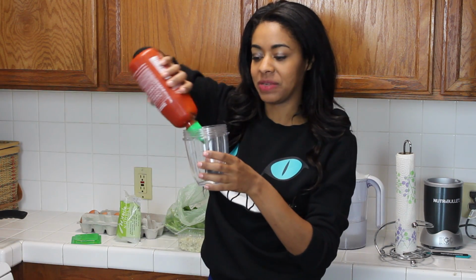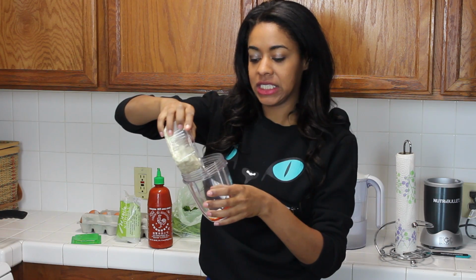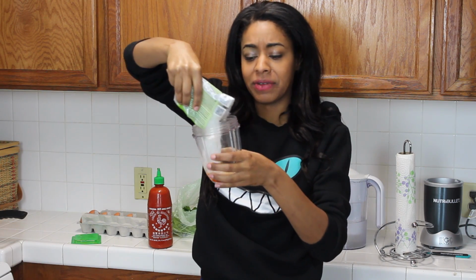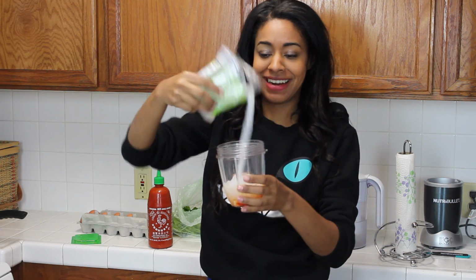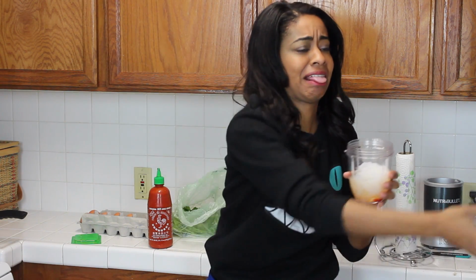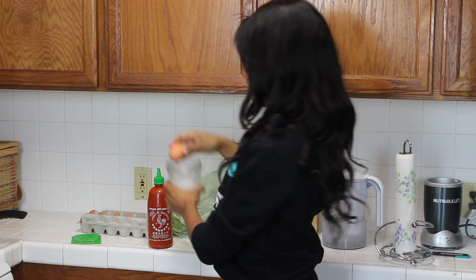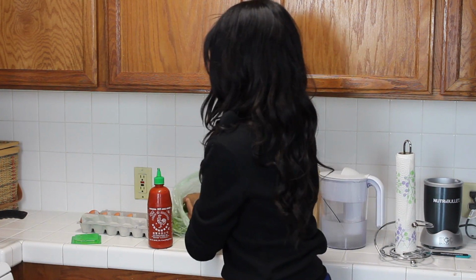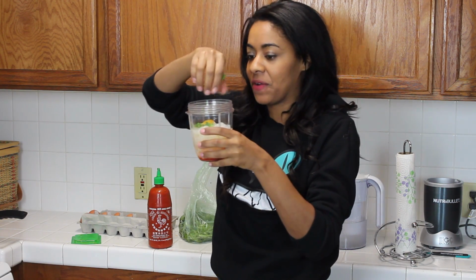Okay, so this is what I'm gonna put in Josh's smoothie. We've got some sriracha hot sauce. I'm gonna put some feta cheese. I'm gonna put, this is miracle pasta. It smells horrible. And it's really like jelly and gooey. Oh, and if you guys could smell this right now, it's so bad. And to top it off, put an egg. And finally, the last ingredient, because Josh hates vegetables, cilantro.